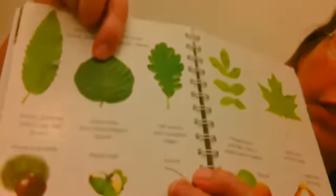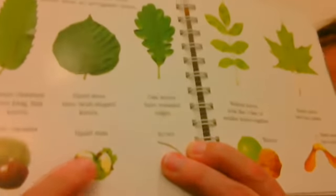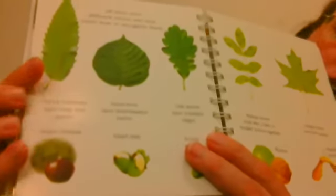This is a hazel tree leaf. They grow nuts that you can eat. It's one kind of tree that grows a nut you can eat. It's safe to eat. Not all nuts are safe to eat, but hazel trees are. What is this last one?